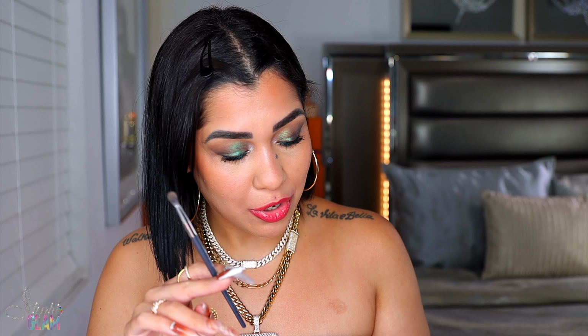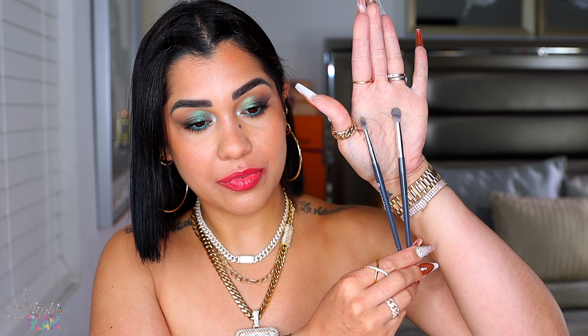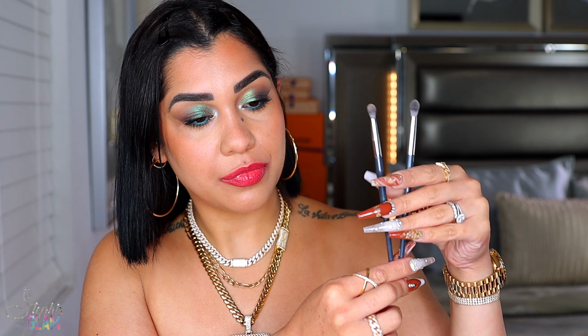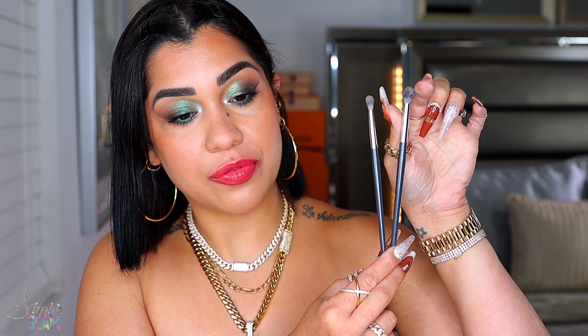It's a little bit smaller than the 504, the other brush that I told you is good for hooded eyelids. See? This one, the 502, boom. It's a little smaller and tinier than the 502. This is the other brush that I told you was good for Huda eyes. But this one, the 502, it's a little bit more fluffier.